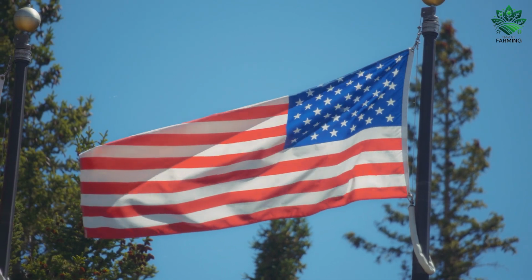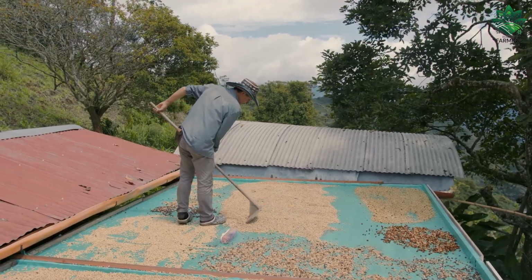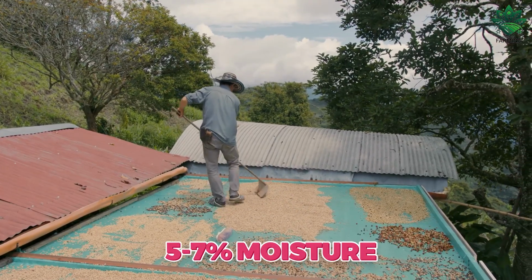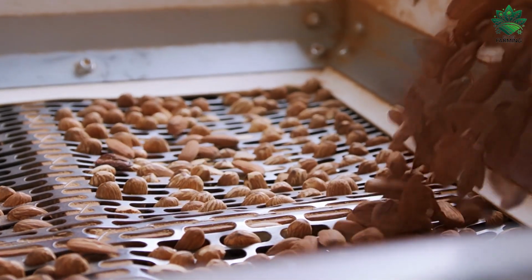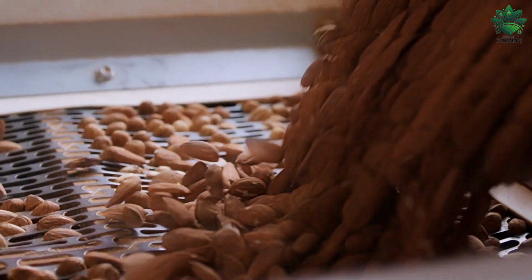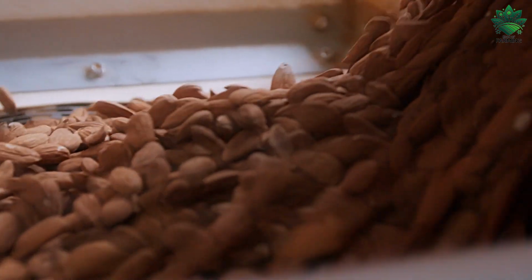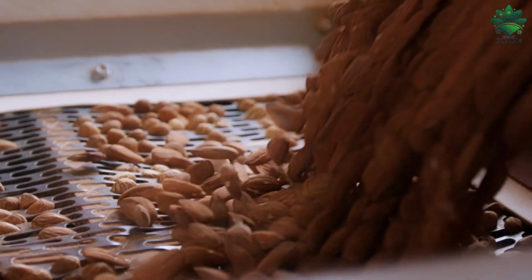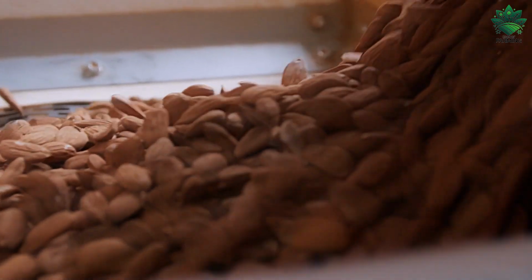With the United States, after being harvested, almond nuts are dried either under the sun or using hot air until they contain only 5 to 7% moisture to protect them from fungal infections. Almond pre-cleaning is a method used to remove the skin from almonds, which might come off during transportation, processing, or storage. Large-scale almond growing facilities use pre-cleaners to create a cleaner environment with improved air quality and less dirt.